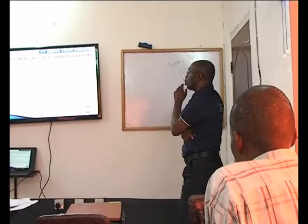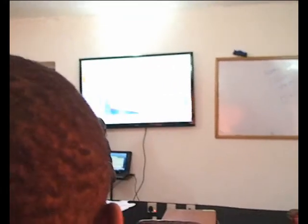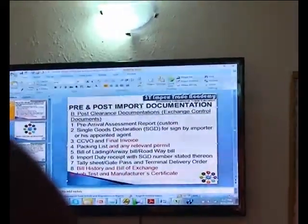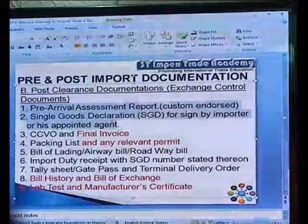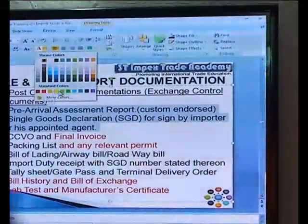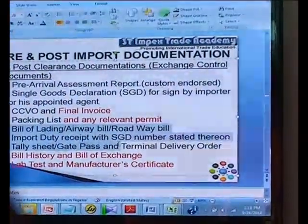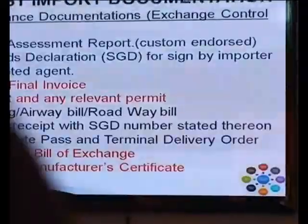Now, let's look at those documents. You know something about those documents. I will emphasize some of the documents. Let me just highlight it. I will emphasize document number, this one, customs endorsed. So I will highlight number 1 and 2. Okay, let me change the color. Let me put it in blue. And number 6 and 7. Okay, let's look at it.